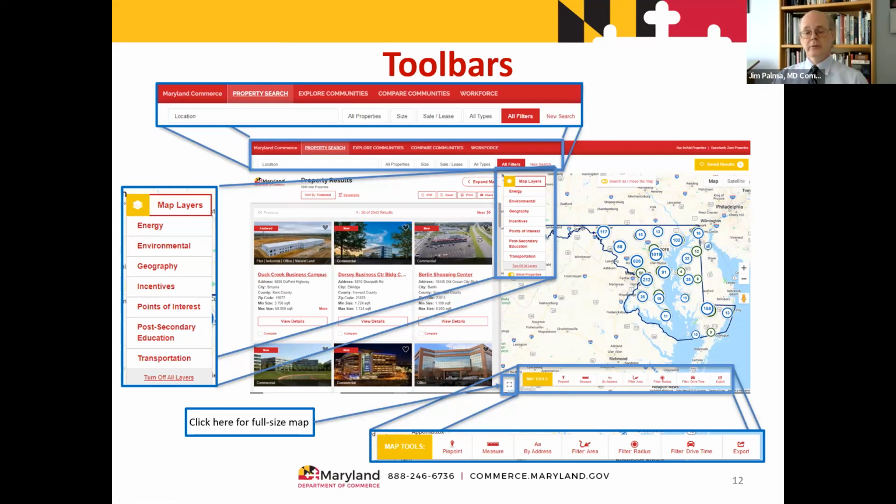So for example, if you wanted to see if a property was in an enterprise zone, which is one of Maryland Department of Commerce's programs, the enterprise zone map layer is in the system. So you could turn on that map layer and you could see if the property was actually in the enterprise zone. Unfortunately, the way the system works, it's not a pure GIS system, and under a pure GIS system, you could say, only show me the properties that lay within the enterprise zone. This system can't do that, so you have to sort of do it manually.